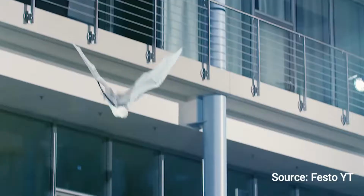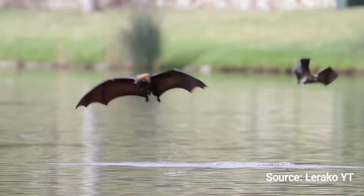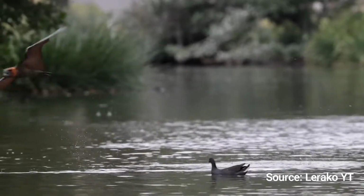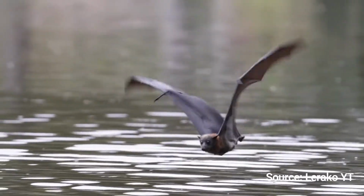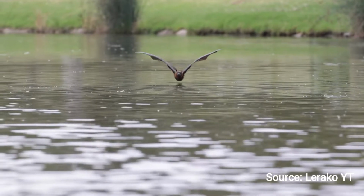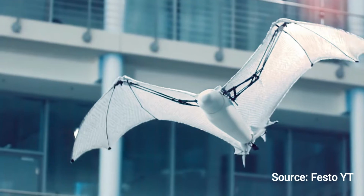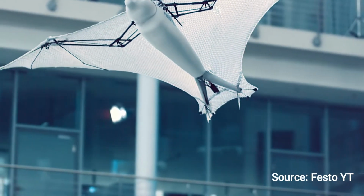This is how I came across Festo. They make robots. This one is called Bionic Flying Fox. Flying foxes, also known as fruit bats, have an elastic membrane that stretches from their fingers to their toes, making them incredibly aerodynamic and agile when they fly. The engineers at Festo, a German automation company, created these drones inspired by bats.